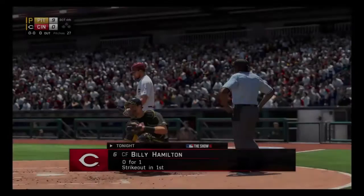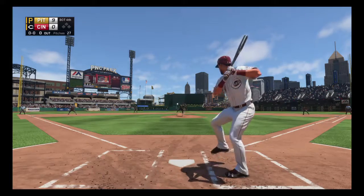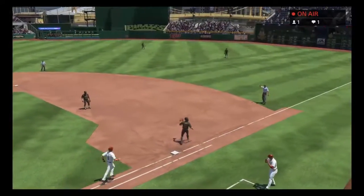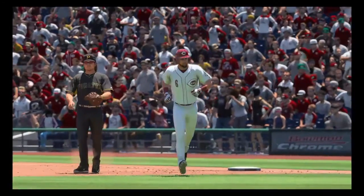Billy Hamilton will stand in to begin their half of the fourth, with his guys still looking for their first hit of the ballgame. Yeah, still looking for their first base runner, too. 9 up, 9 down. Throw on to first in time, 1 away. Now batting, third baseman, Eugenio.